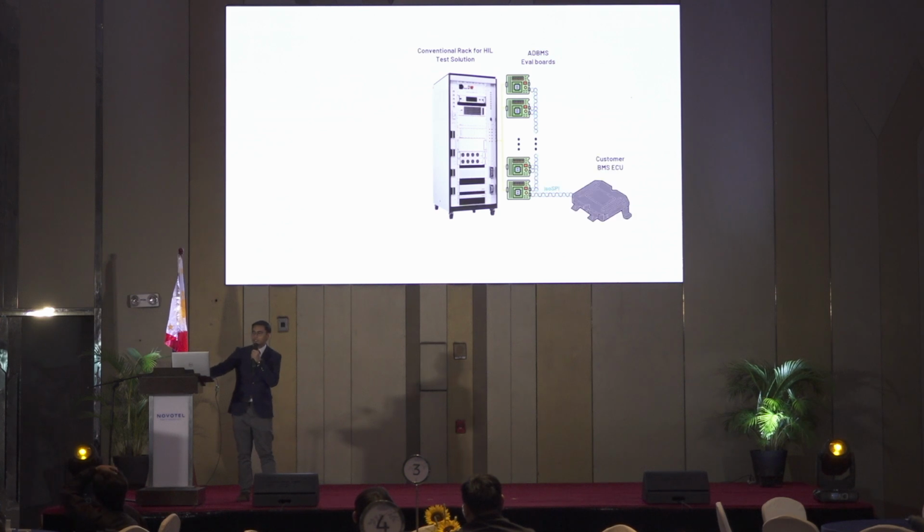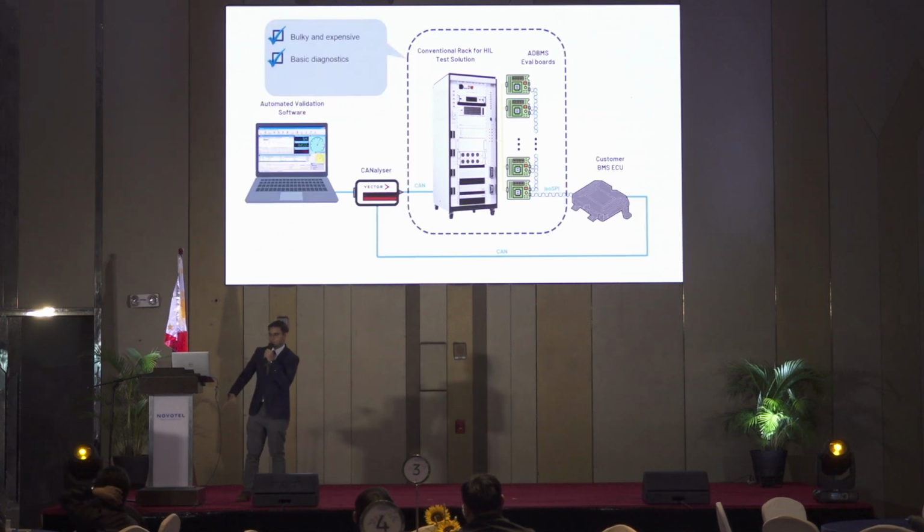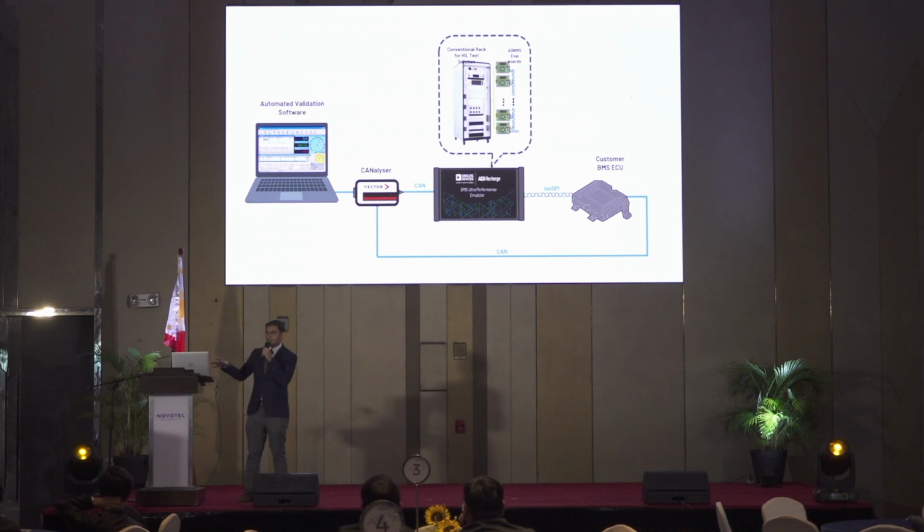So what is ADI BMS emulation? Let's start with the traditional concept of validating or evaluating their own BMS. When they do this, they have a setup of a conventional rack for a HIL test solution, and they integrate that with their own battery management system. For example, if the customer chooses us for their solution, there go our ADI BMS eval boards. This means that we need the actual hardware integrated into this bulky and expensive test rack. This is actually overkill and inconvenient for them, especially in the earlier developments. So what we wanted to do is to emulate all of that.